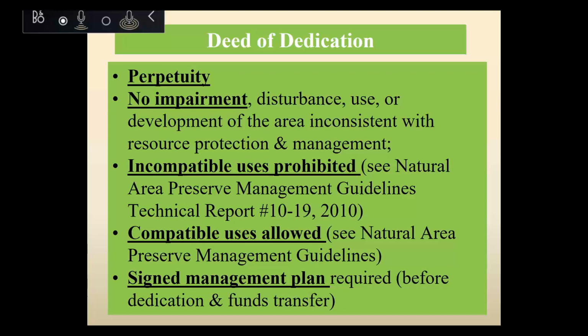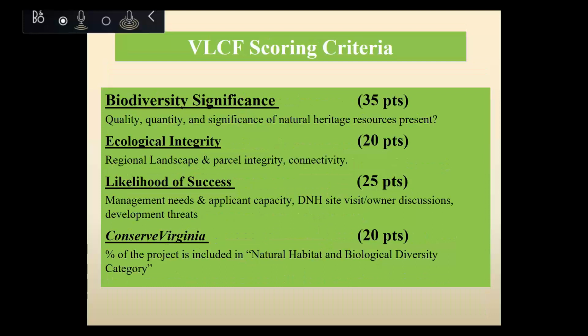And all of this must be spelled out in a signed management plan. So before the grant is dispersed and funding is provided from VLCF, and before the tract is actually dedicated as a nature preserve, we will have to work with the landowner to go through all these factors. What would you like to do on the property? What needs to happen to perpetuate the heritage resources? And that all has to be written up in a management plan that is referenced in the deed of dedication, and that has to be signed by both DCR and the landowner before the deed of dedication can be applied and before the funds can transfer.